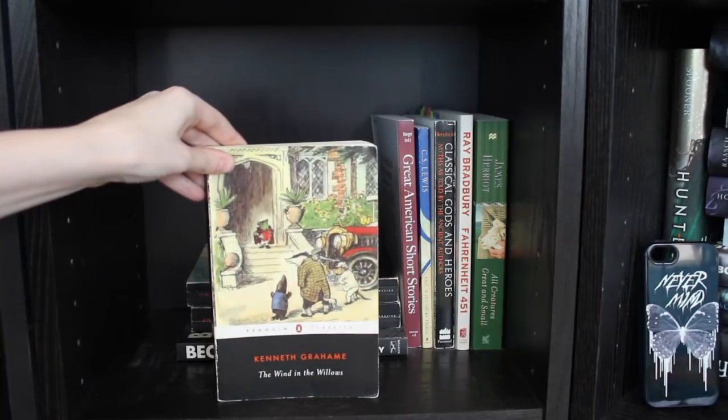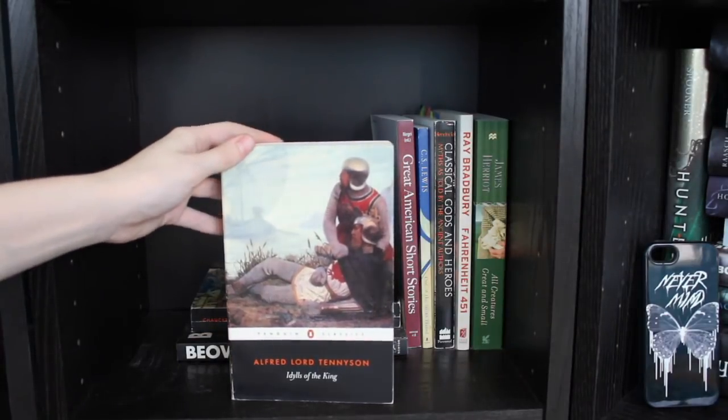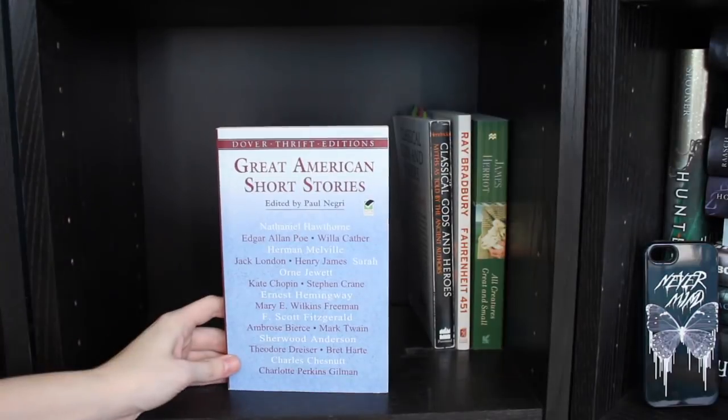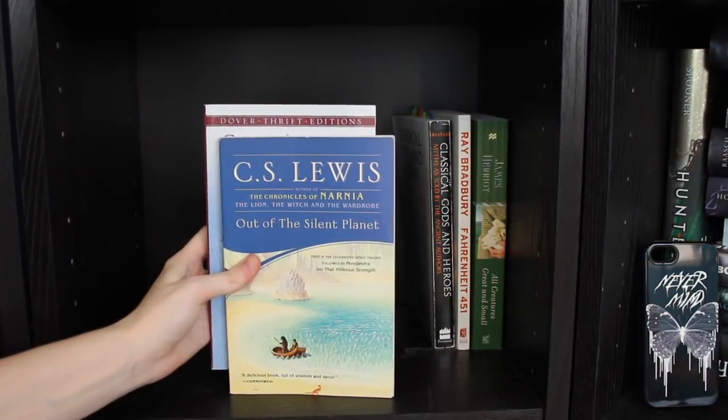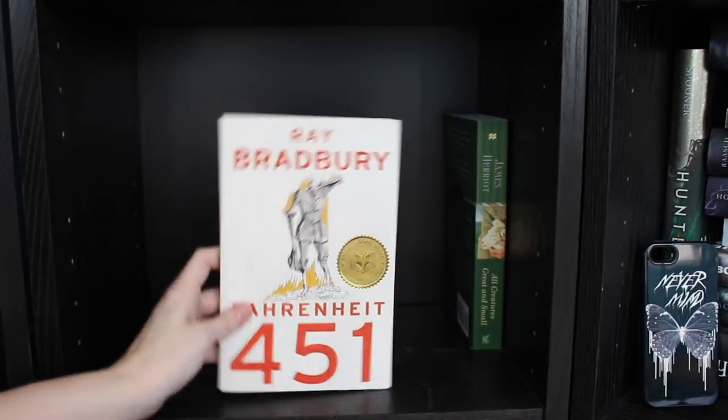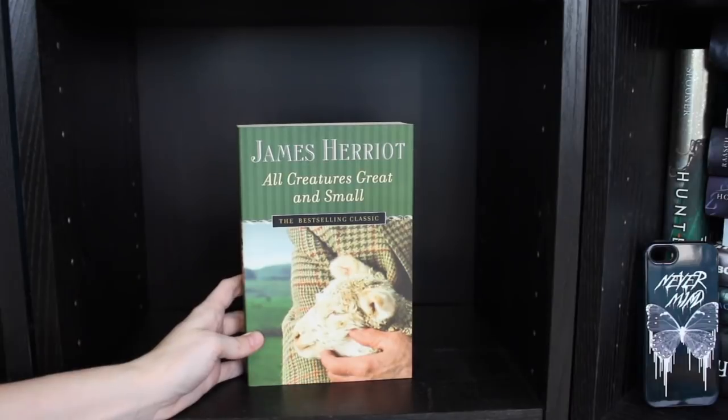Shelley, Wind in the Willows by Kenneth Grahame, Idylls of the King by Alfred Lord Tennyson, Canterbury Tales by Geoffrey Chaucer, Beowulf translated by Seamus Heaney, Great American Short Stories, Out of the Silent Planet by C.S. Lewis, Classical Gods and Heroes, Fahrenheit 451 by Ray Bradbury, and finally, All Creatures Great and Small by James Herriot.